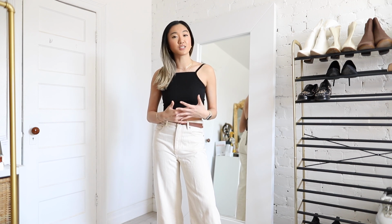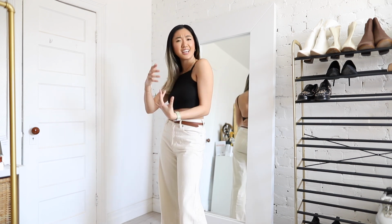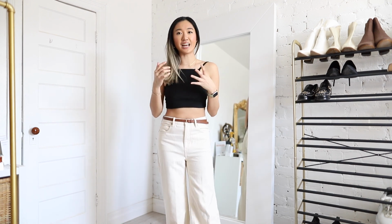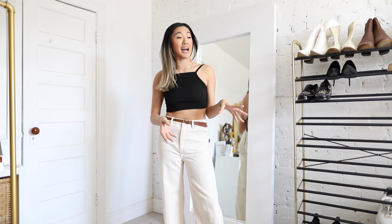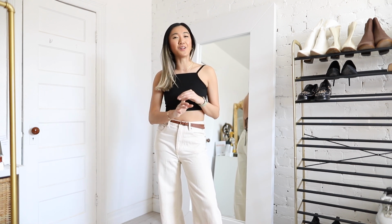I love this backless trend. Again, I just feel like it is such a great way to feel sexy, like JT said, bring sexy back, and I'm so happy because I feel like there are a ton of styles on the market right now for me to choose from, because before I would have to search far and wide for a backless top, and now they're all over the place.